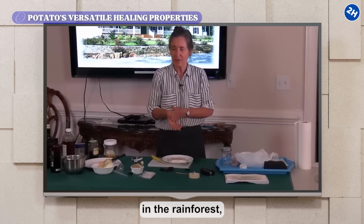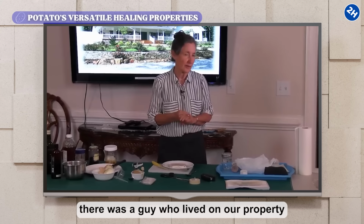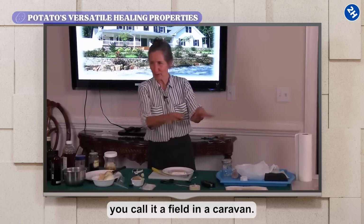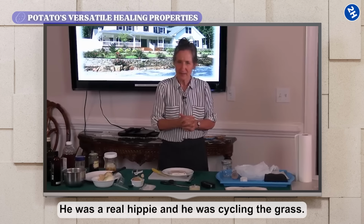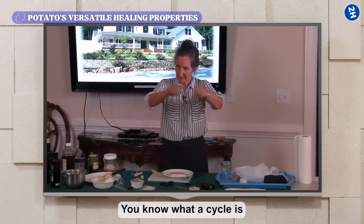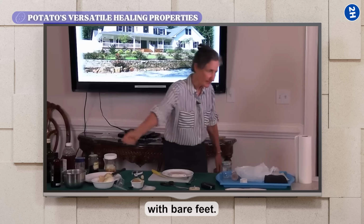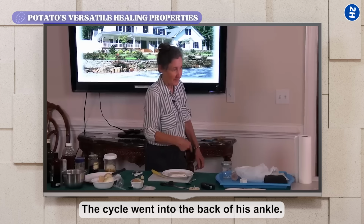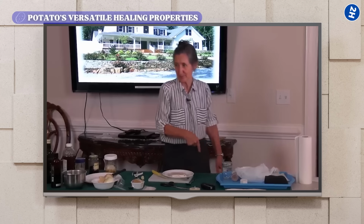When I lived in the rainforest, there was a guy who lived on our property at the end of our paddock, you call it a field, in a caravan. He was a real hippie. And he was sickling the grass. You know what a sickle is? With bare feet. So what's going to happen next? The sickle went into the back of his ankle.